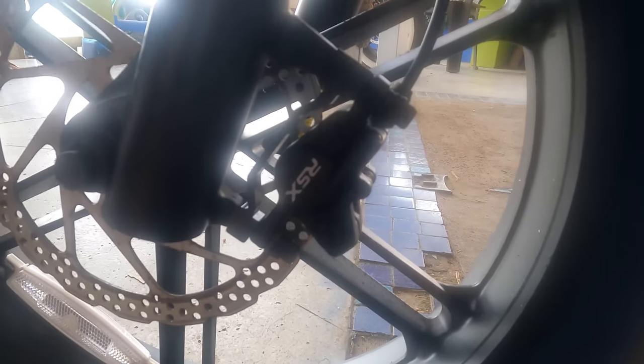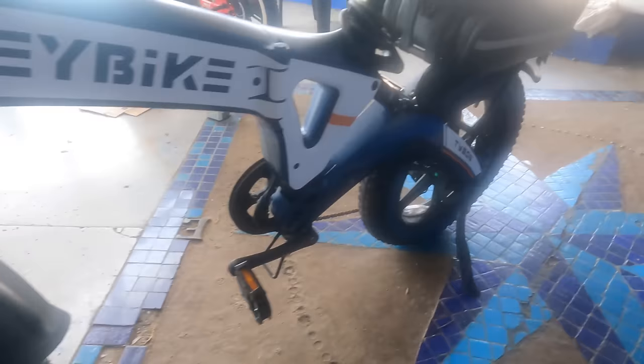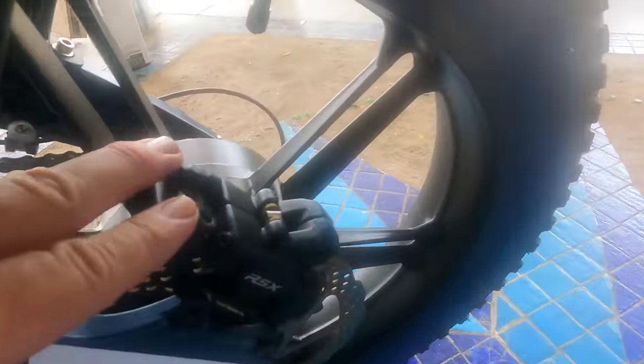So I'm looking forward to testing that. And that's not just the front, but on the back also, full hydraulics. And JP just arrived. So here is our new friend, JP.